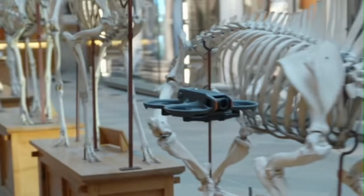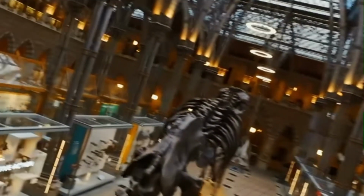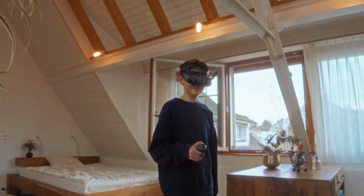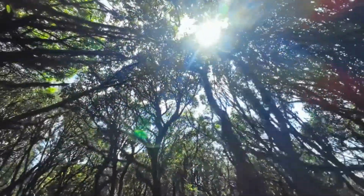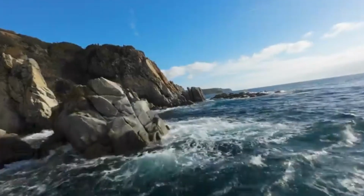Camera and video quality. The Avata 3 features an upgraded 1-inch sensor, capable of capturing 5.2K video at 60 frames per second for sharper details and richer colors. This marks a significant improvement over the smaller sensor of the Avata 2, enhancing low-light performance and delivering more cinematic footage. With improved dynamic range, it excels at capturing stunning visuals even in challenging lighting conditions.